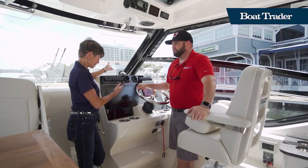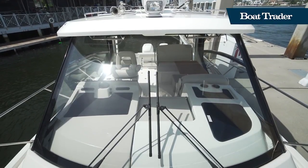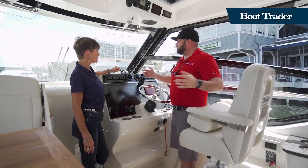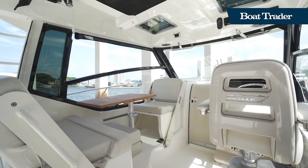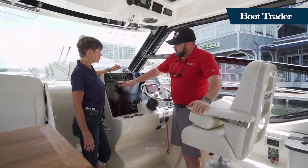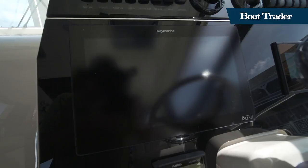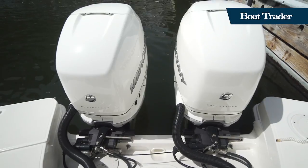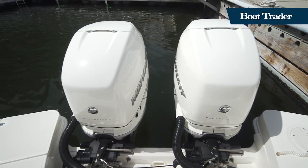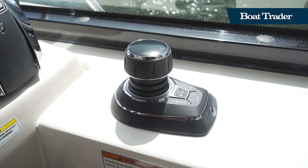Oh, for sure. So Tom, this looks like a great captain's chair. Tell us what you've got here at the helm. Well, absolutely. With a broad spectrum windshield, there's no framework down the middle, so you can have great visibility. Again, I mentioned the window earlier, the visibility from the port and the starboard side. You also have some electronics here, a Raymarine Axiom 16-inch XL. And then you have your Mercury Vessel View, which is tied to the engines, and it'll give you all of the schematics you need to know when you're running your boat. You even have the Mercury joystick piloting with Skyhook technology.